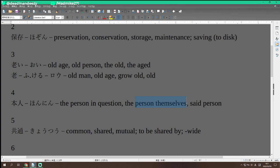It's like honjitsu means today. It's not really that they're saying today is a true day. It's like they're referring to the day itself. The hon does mean book, but in this case, it's referring to something itself. Honnin is the person themselves or said person.